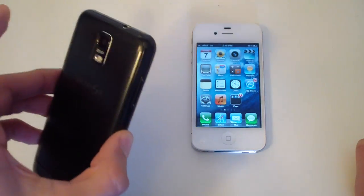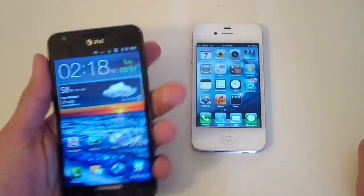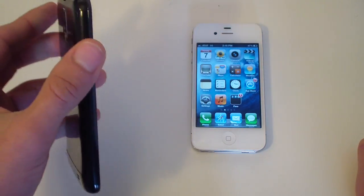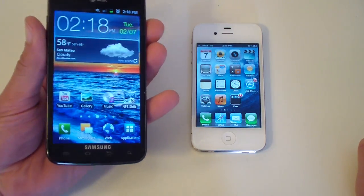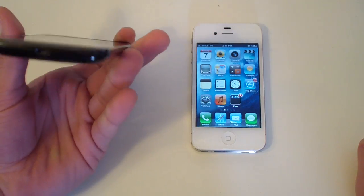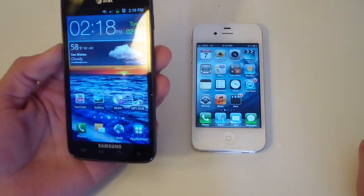As for the build, it's all plastic. It is a big phone for some people, but for me it does feel pretty good in the hand. It's nice and light, pretty thin. It doesn't use premium materials like metal or aluminum, but overall it's decent. It's definitely a very light phone, and the display is very bright.